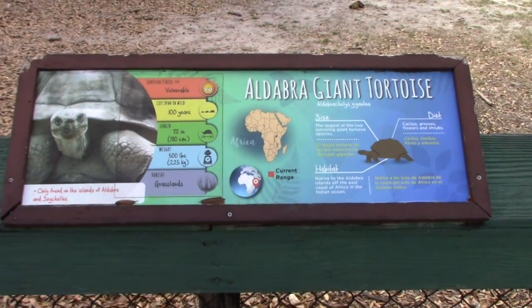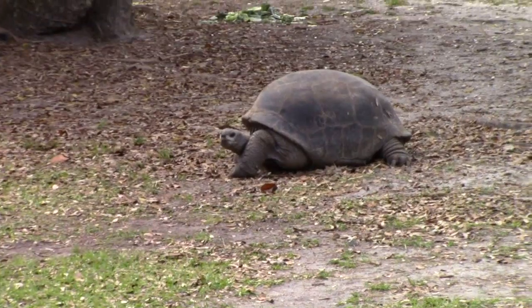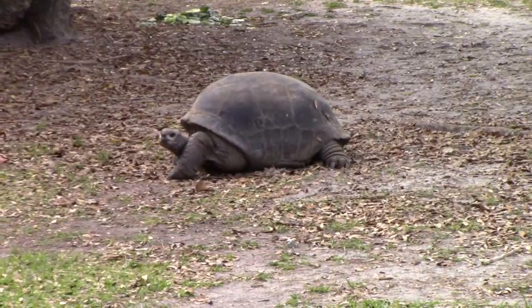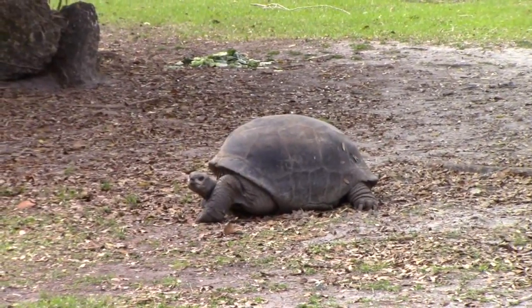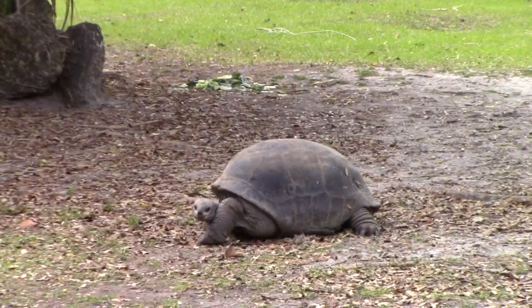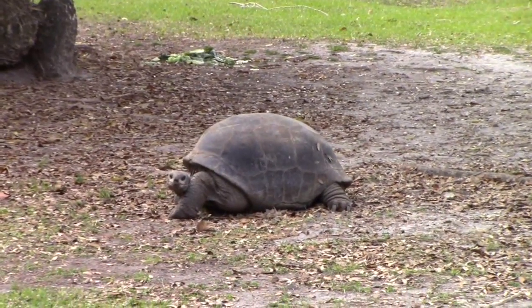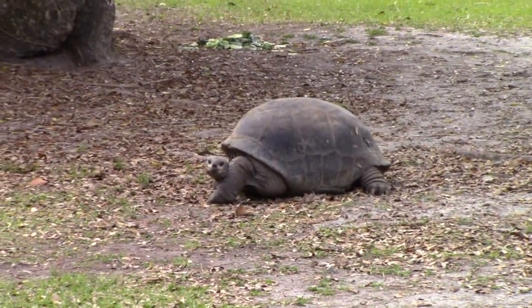All right, we got an Aldabra giant tortoise. Now I'm sure there's more than one in this enclosure, but it's a really large area and they have rocks and bushes and trees, so it could be anywhere. But they offer feeding for these guys for an additional fee at certain times of the day.